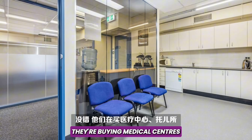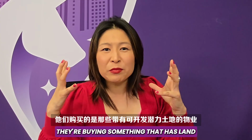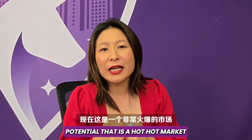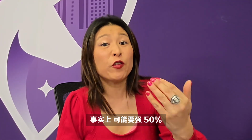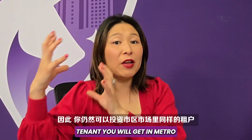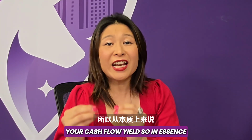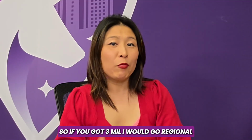They're buying medical centers, they're buying childcare, they're buying freestanding buildings with multiple tenants, they're buying something that has land with developable potential. That is a hot, hot market now. In regional, your buying power is so much stronger. In fact, it's like 50% stronger. So you're likely to get the same tenant you will get in metro, in regional, plus you get your returns, your cash flow yield. So in essence, it's a double win for you. So if you've got 3 mil, I would go regional.